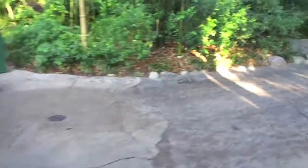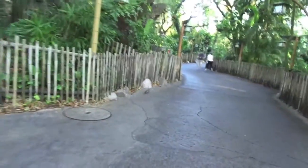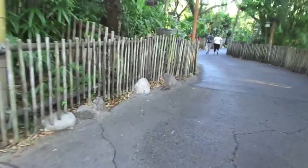Woo! Yay! Coming in. Squirrel! It's a squirrel! It's a squirrel!